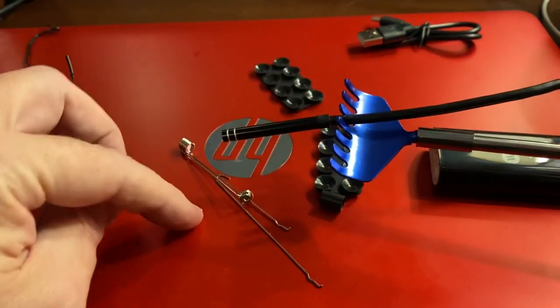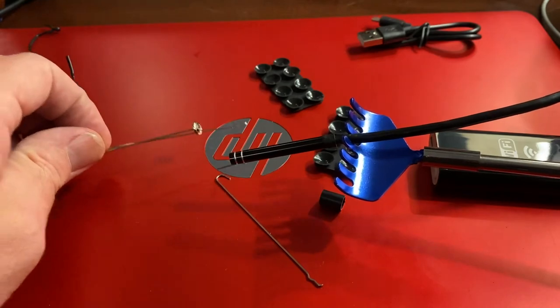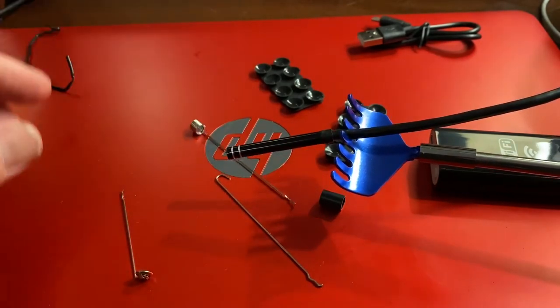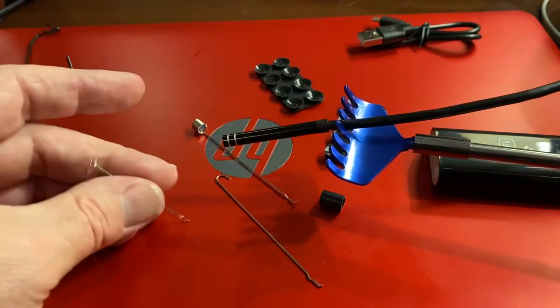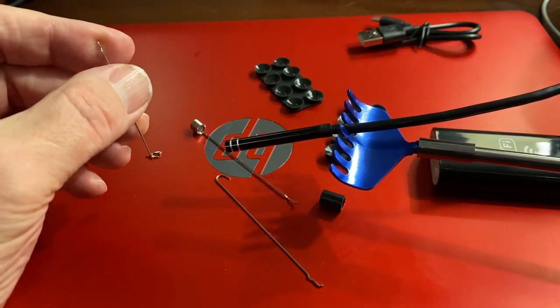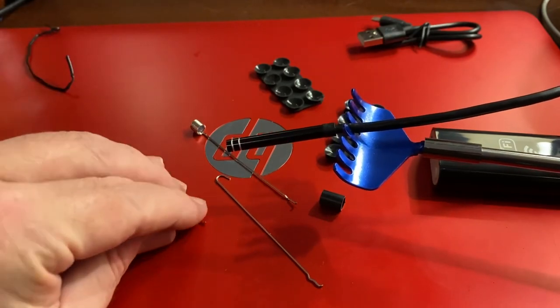And we have attachments that go on the end of this. We have a magnet. This is the magnet one. And then we have a mirror for a 45 degree angle or so. Not quite, maybe a little more than 45. And then a hook.